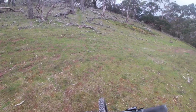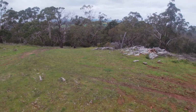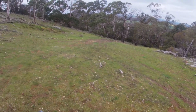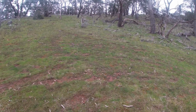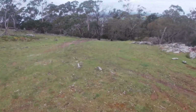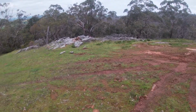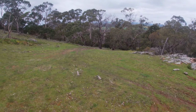Well, I only rode up about 300 metres. Actually, the start of it's just down there. And as you can see, it comes to a dead halt. A few people have come up here in four-wheel drive and done some donuts, but looks like I'm going to head around to the other side.